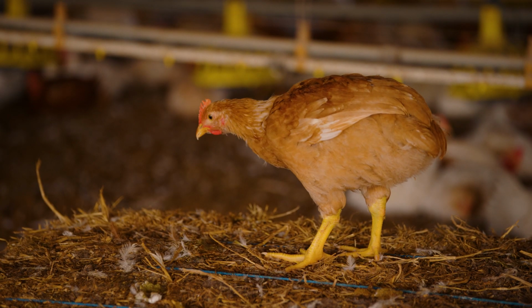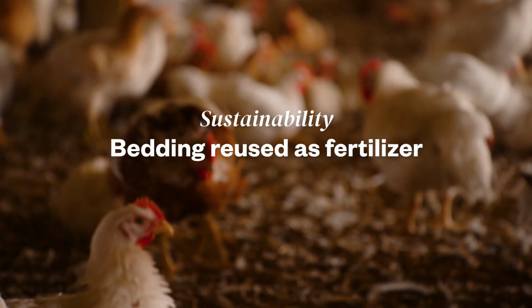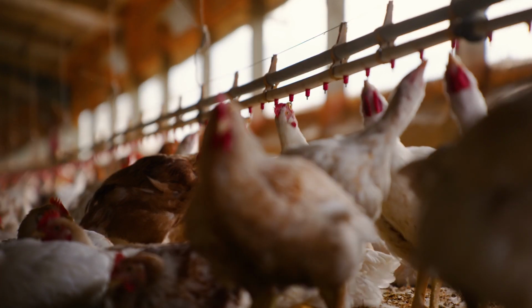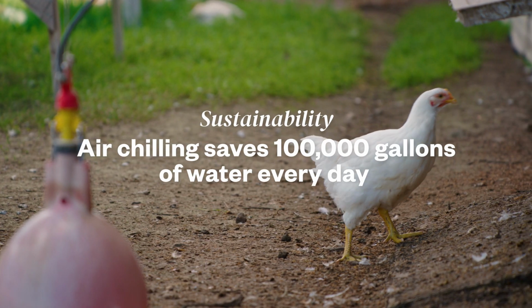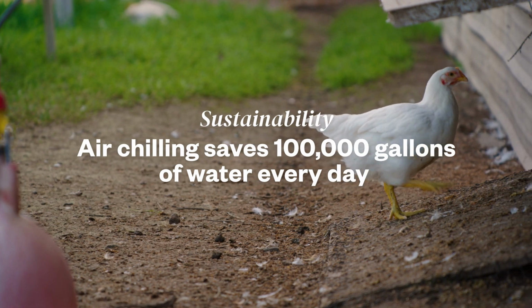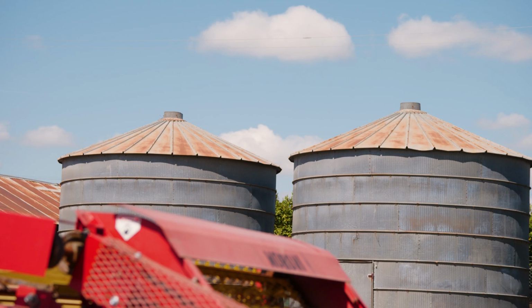To improve our sustainability, there's a bunch of things that we're doing regeneratively to improve. But one of the things to point out is our bedding for our birds in our houses. After it's been used for a flock, it becomes fertilizer. In addition to that, at our plant, we're helping to save water by using air chill. By using air chill, we're saving over 100,000 gallons a day of water that would be used if we water chilled.